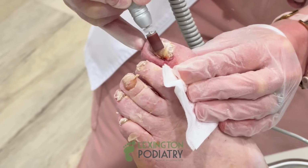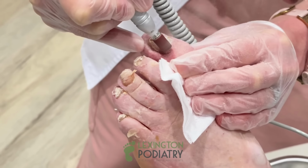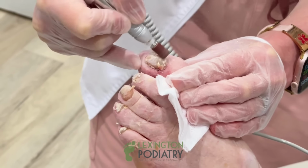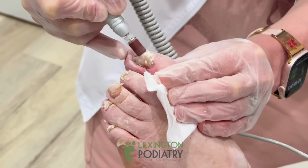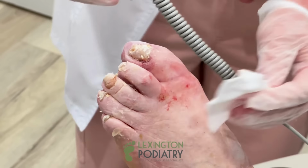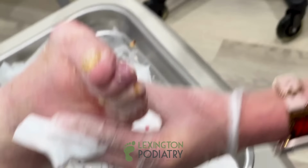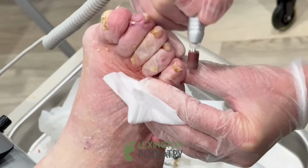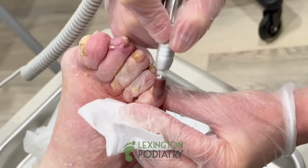None of your toes are throbbing, are they? Well, they're achy. And then we're gonna need some paper towels or something, Katrina. We've got some cleanup here. I'm gonna have you tilt your foot up. There we go.